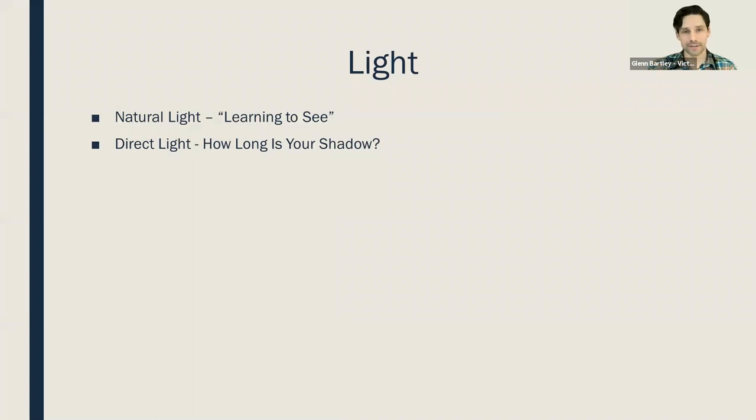So that's the end of our exposure section. And now we're going to move on to talking about light. Like we said, photography is all about light. Light is all important in our image taking, whatever our subjects are.